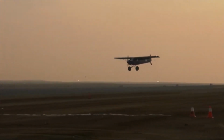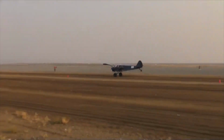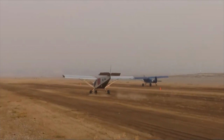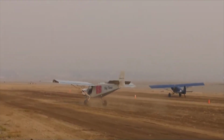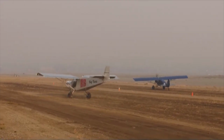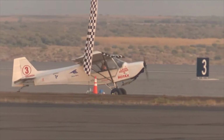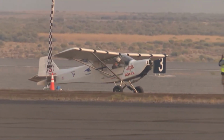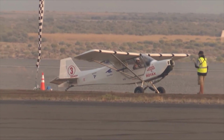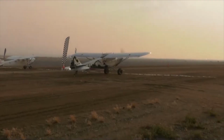Now, just because we see one plane in front does not necessarily mean that that's going to be the winner. So we watch all the way to the end, because maybe one can outbreak the other. That's right, we're checking the whole spectrum of the performance envelope of these aircraft. It's not necessarily the fastest airplane like in traditional air racing. These airplanes need to accelerate quickly, decelerate quickly, hit the mark with precision, and come to a full stop very quickly.